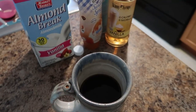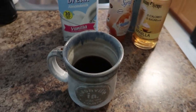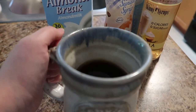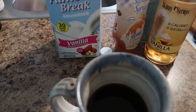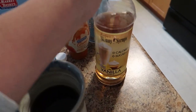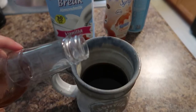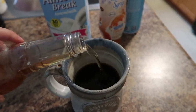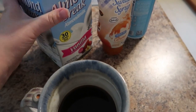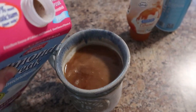All right. So just to show you guys what I put in my coffee, I very rarely drink hot coffee, even though I live in New England and it is freezing. I am an iced coffee kind of girl, but it is cold today. So I just have caramel brewed coffee, and then I really like the skinny syrups. This one is vanilla, and I just put a little bit of this. These are pretty concentrated. Maybe like a tablespoon. And then I add almond milk. This is vanilla unsweetened.